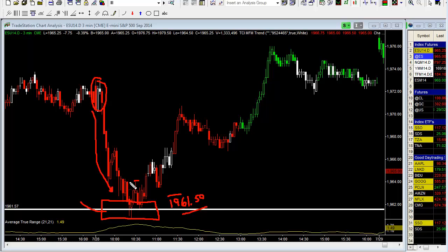Now, Craig got long and he caught a portion of this move up, but I missed it. And I told you that I thought it would be a move up to at least 1967, which would take you up to right in here. Well, the market, as you can see, continued to move up. Officially, it changed the actual trend from this high down to the low of the day. The official trend intraday was down. This is the low, bounced up.